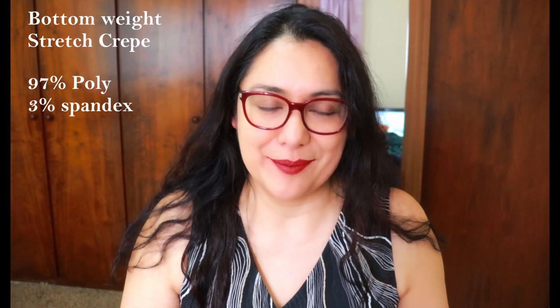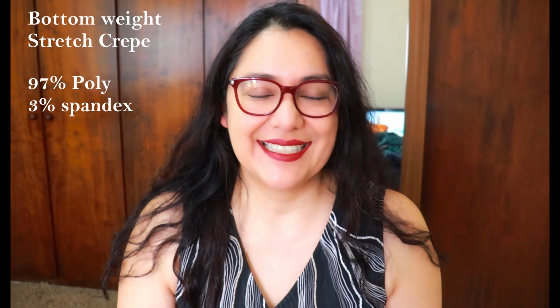It's bottom weight crepe. It is super heavy. When I took the time to read the description after I got the fabric, I thought, oh, there's a mistake. But actually the mistake was mine, because it clearly said on the website that this is for skirts, pants, and blazers. It said it has a nice drape, but it's heavy. And this one even has a bit of stretch in it. It's 97% polyester, 3% spandex. And it's a beautiful red.